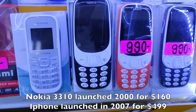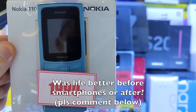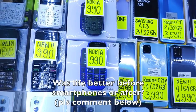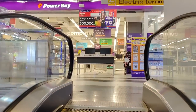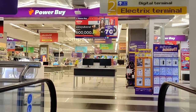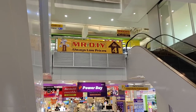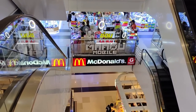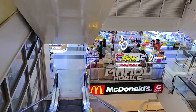800 baht for this Samsung. I used to have that phone, I think. When life was simpler. When phones were actually compact. The only thing you wanted it for was to call somebody. Or text. Oh, there's still a Power Buy. Better return policy, etc., but more expensive. Still several computer shops on the fourth floor. Between shopping online and recent worldwide events, Tukom has definitely thinned out, but it's still a viable place to come if you need electronics, for sure.